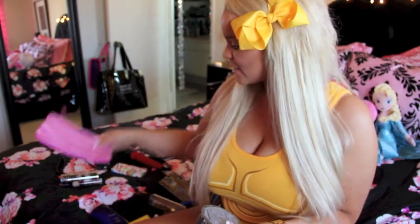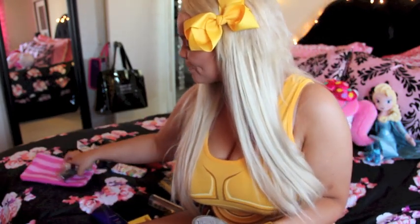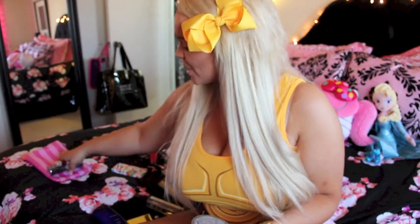I guess I'll move on to these messy things that I have over here. I brought this bag in to not make a mess of my bed, which I kind of did already. Push that over there. Okay.